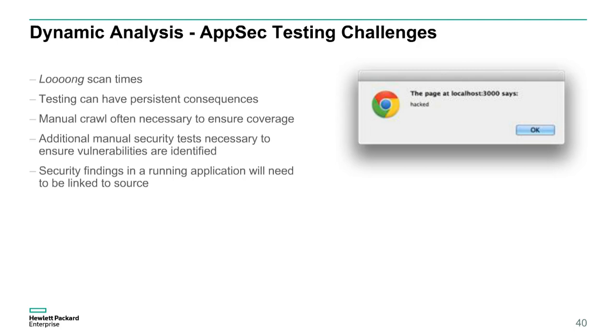Another thing here is the possibility of some persistent damage. You could test everything, and you could test the delete user button, for instance. So you kind of have to apply some common sense in terms of what you're testing, and that's why manual intervention may be necessary in some circumstances.